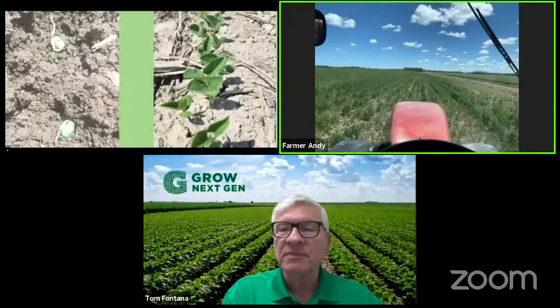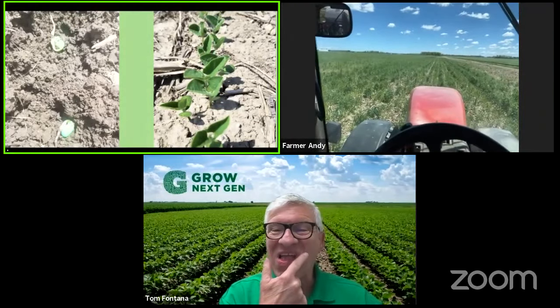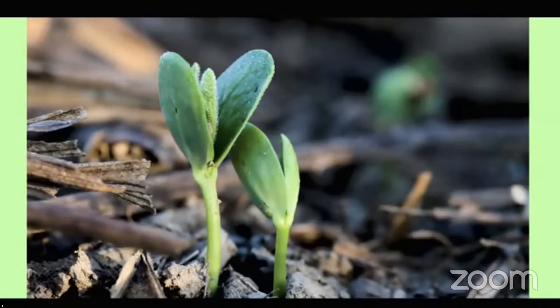Yep. So our soybeans are, like I said, planted typically around this time of year. So let's just call it the 1st of May, and we typically start harvesting the middle of September. So you guys can see the visuals there on the screen. Those seeds were planted; those are germinated. All right, and then the plants on your right side are in their second trifoliate. So the life cycle of a total soybean is about 5 months.